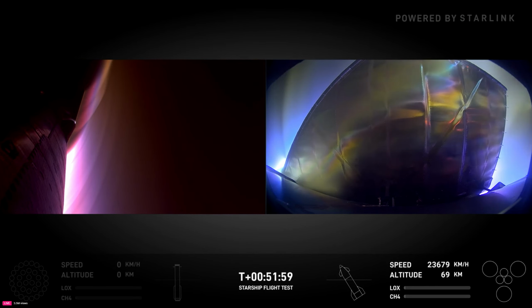So the view on your left, as a helicopter passes by, is a camera positioned near the nose of the ship, looking basically down toward the flap. The view on the right is looking perpendicular to the flap. So we're looking at a bird's eye view onto the flap on the left-hand side, and then a worm's eye view from the side with the view on the right.